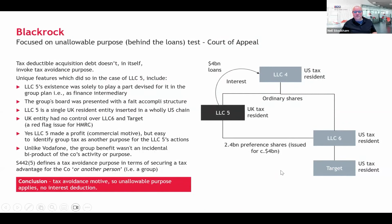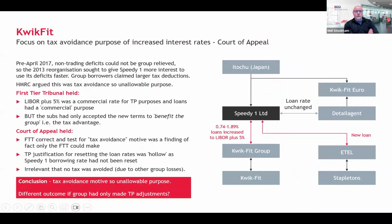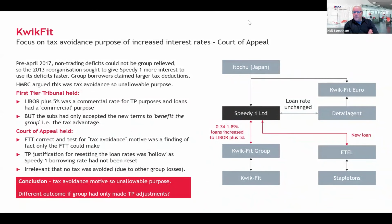So Quick Fit, again, another case that concerned unallowable purpose, but a very different fact pattern here. Quick Fit some years ago was acquired by the investment group Itochu, and shortly after the acquisition, they entered into a debt reorganization. The companies in question that are important for the case are Speedy One, Detail Agent, and the Quick Fit Group. I'll focus on those as I go through.